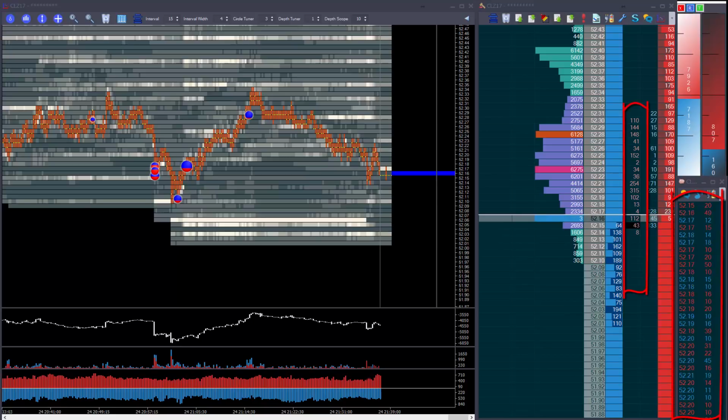Okay, we can see the sellers are dominant here. We just need it to come down a little bit more. We want to make sure it's going to tickle the lows. We want to see that sell side momentum come up. We've got 230 sells. Need to see it tick down. Boom, it's ticked down again.